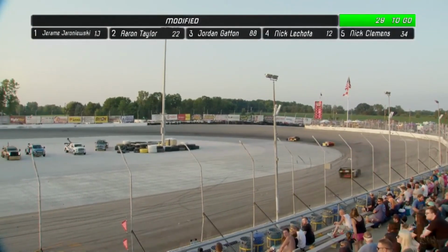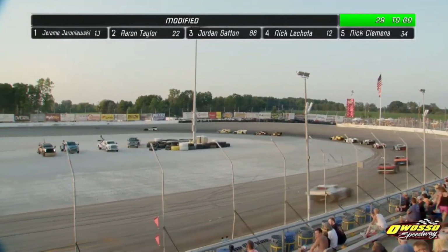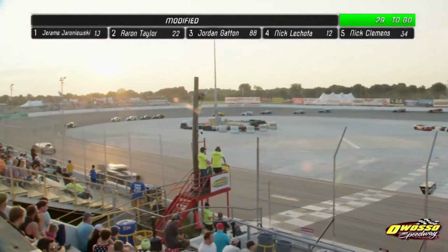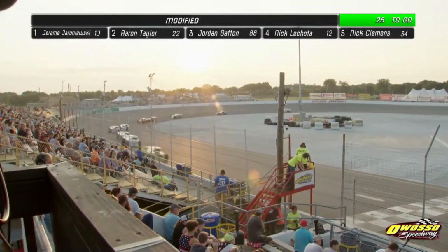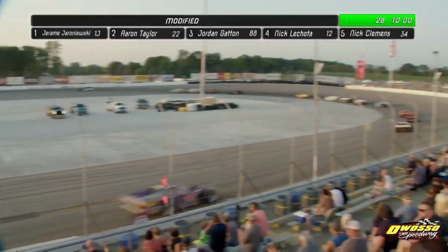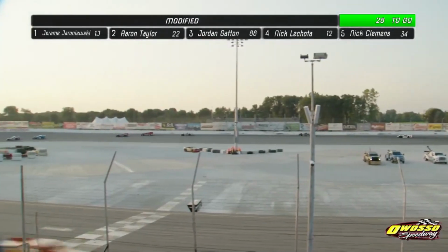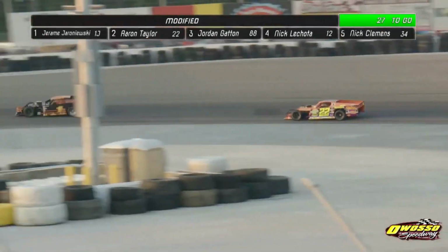Looking for a feature win, I believe, number 3 of the season for that 22. Looking to extend the point lead over Tim Lahar. Third place still Jordan Gatton, Nick Lakota, Nick Clemens, fourth and fifth. Now, so far, the last few laps, Roger, the 22 of Taylor has been faster than Jaraneski. But keep in mind, it's one thing to catch him, it's a whole other thing to try to pass him. And Jaraneski is fighting for his first victory of the year, and you know he's going to be fighting hard.